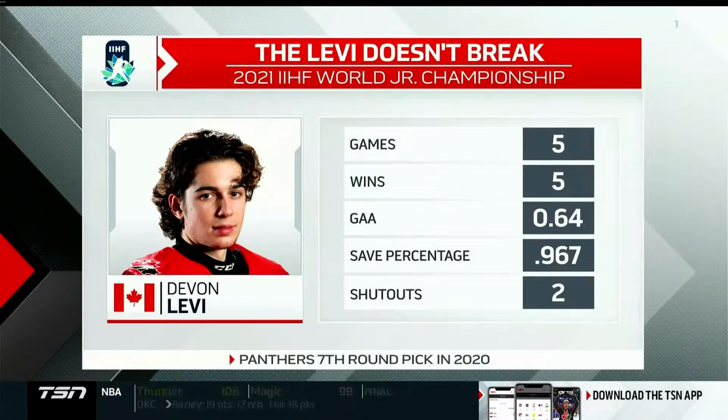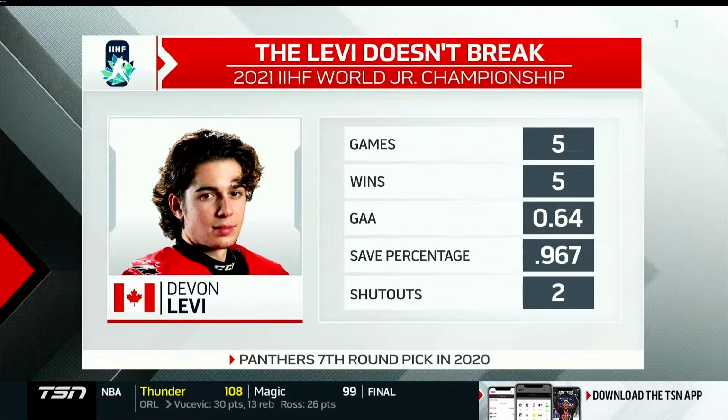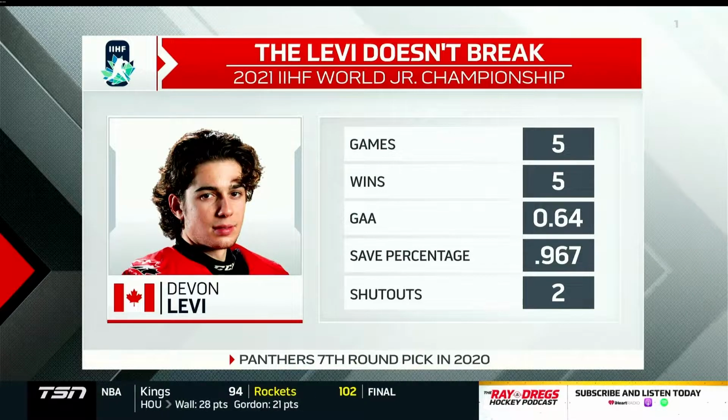Devin Levi's been so good for Team Canada in this tournament. Nearly unbeatable, giving up 3 goals in 5 games. The 19-year-old leads the tournament with a goals against average of under 1 and a .967 save percentage. He also picked up his tournament-leading second shutout in the quarterfinal win against the Czech Republic. With more, let's go back to Edmonton and join James Duffy.